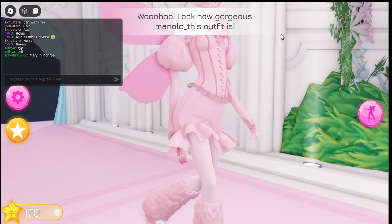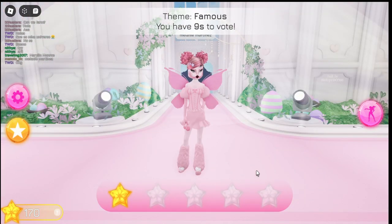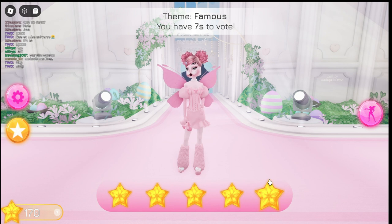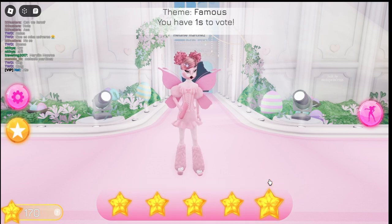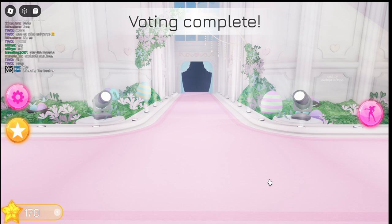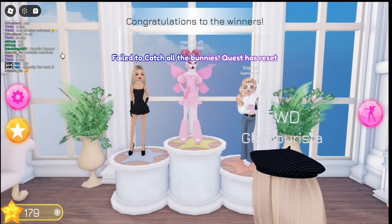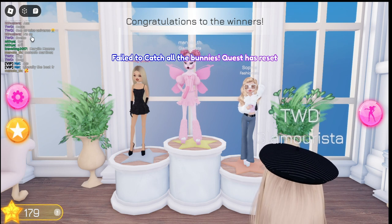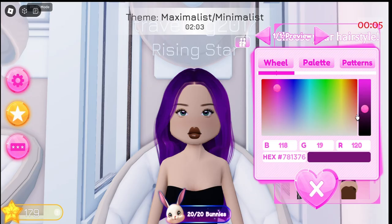Melanie Martinez. That's Melanie Martinez. Yeah, we already knew it. Gorgeous. It's a gorgeous outfit. It's a gorgeous depiction of Melanie's new era. It's my favorite. Yeah, they ate. Not gonna be me. Okay, Melanie deserves to win.